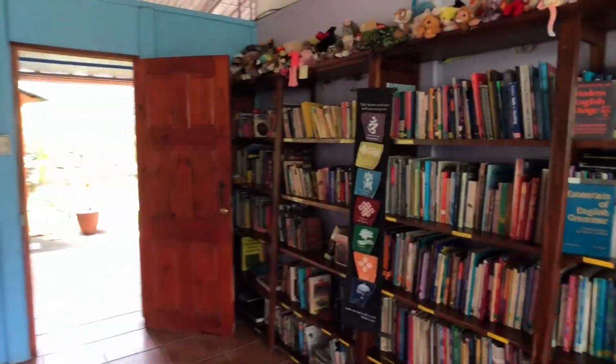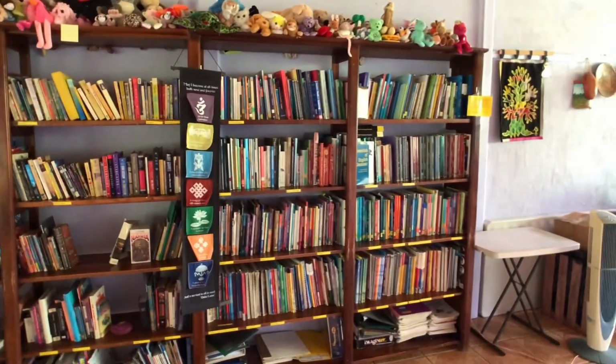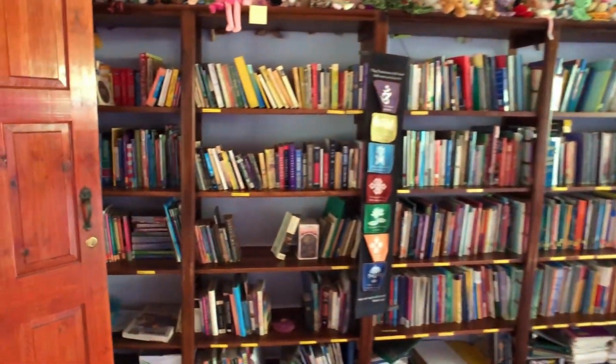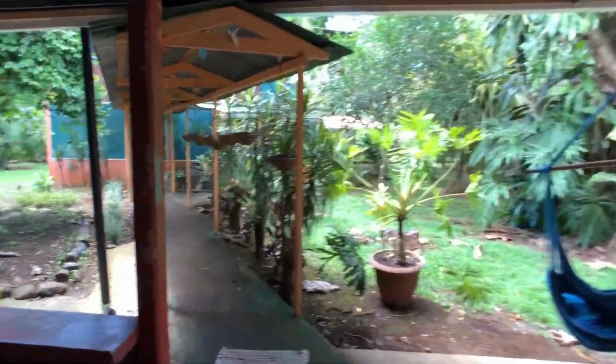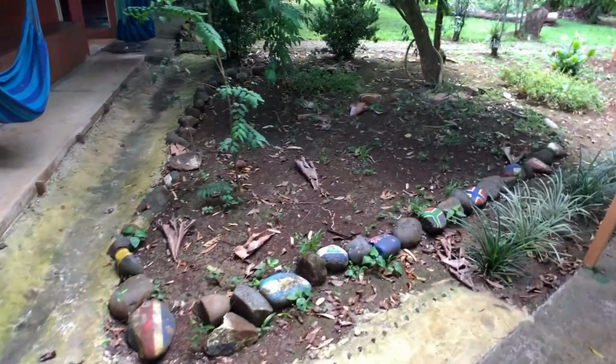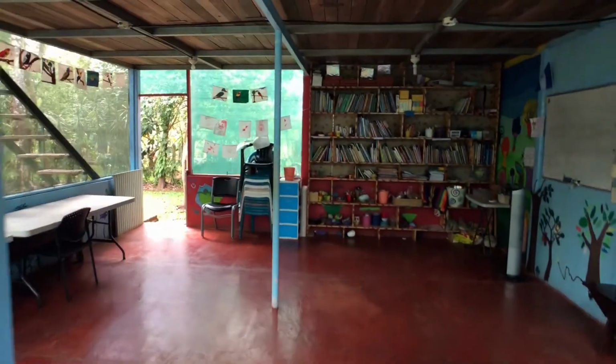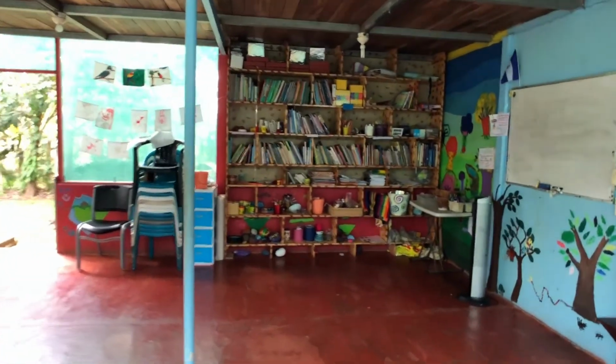And you can see we have a large library of books available. A lot of these books right here are reference materials for teachers, as well as some selection of literature and stuff to share with students. Continuing on over this way, we've got a beautiful little garden with stones representing all of the countries that have come and visited us. An office where our trainers work, and in through here, this classroom we call our Rancho classroom. This is where we have a lot of our kids programs.